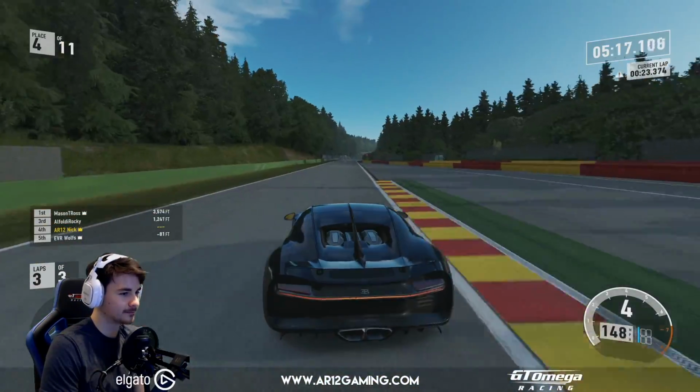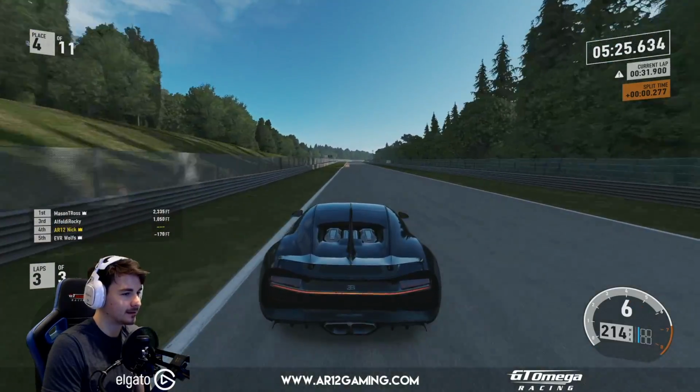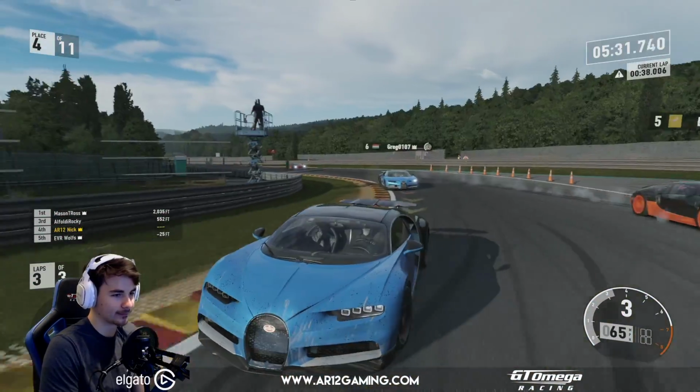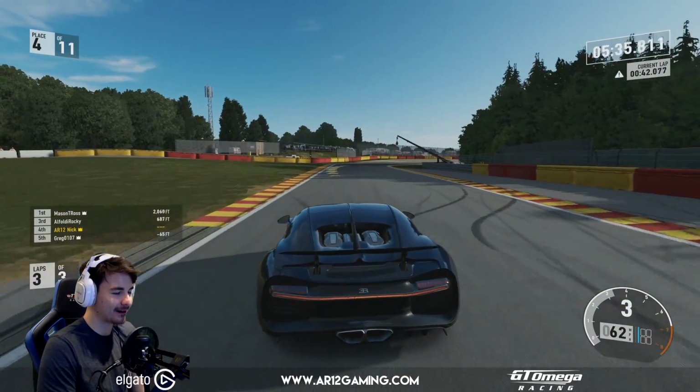Tried to stay moderately on the track there. Yeah, I'm definitely faster in a straight line. You can see that distance I pull along the straights is kind of crazy. Got on the brakes way too early there, and Wolf got super close. Super, super close. Oh, he's bumped the wall.